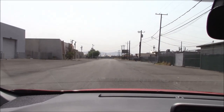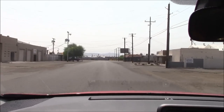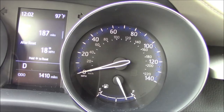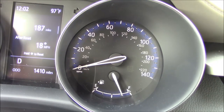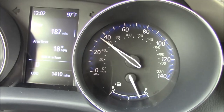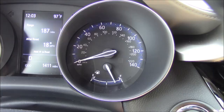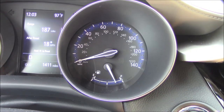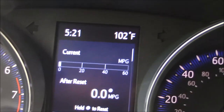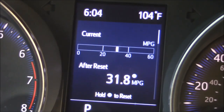Let's give it a 0 to 60 run. I'm not gonna lay any rubber in this baby. Oh yeah, what a powerhouse. Got your stopwatch? 1, 2, 3, go. Almost ran out of road there. We're going to reset the fuel economy gauge to 0, take a short highway trip at 102 degrees Fahrenheit. Well, 31.8 mpg, around 70 miles per hour. Not bad.